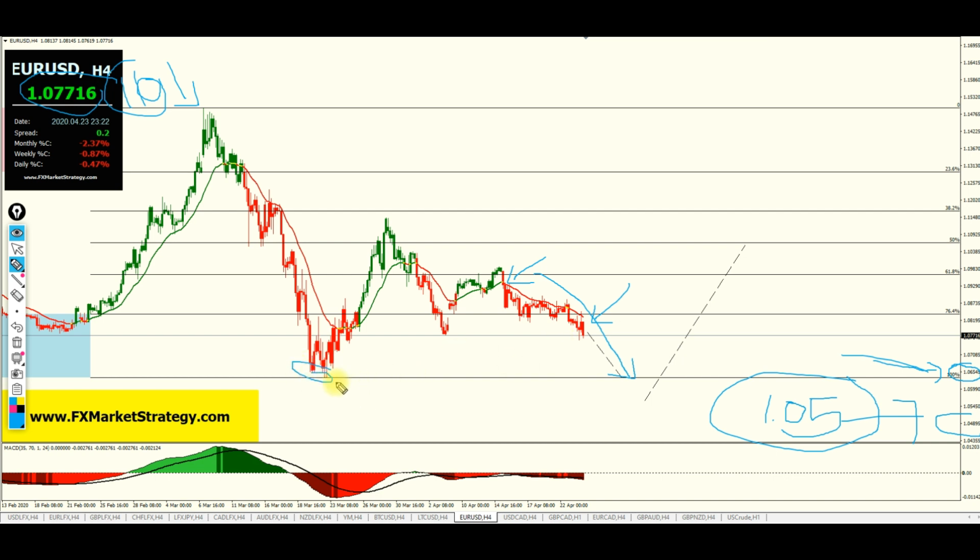I think this is going to be broken, and we're going to go about 100 pips below this price, so watch out. I don't think it's going to bounce from here. We're going to go 100 pips below, then after that the price is going to bounce back up.